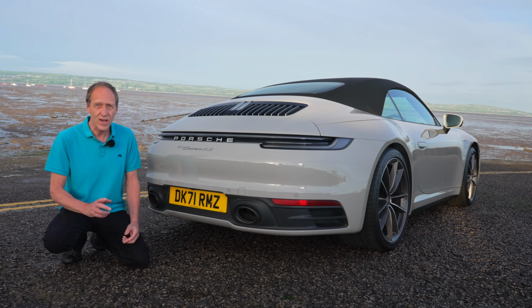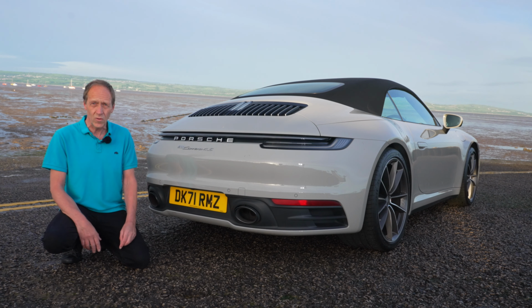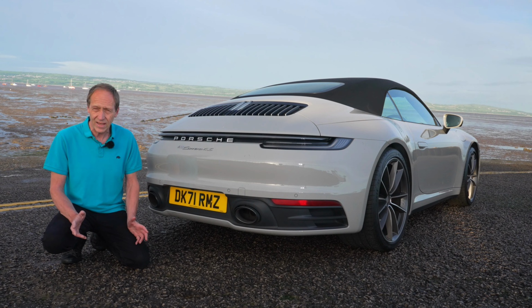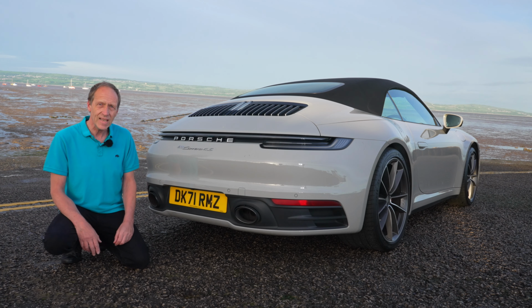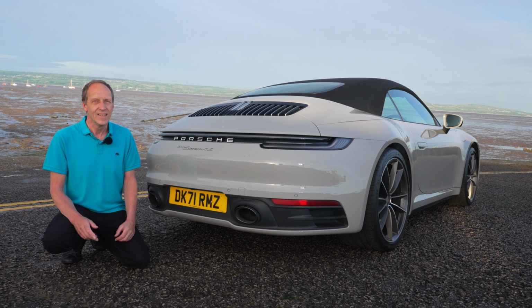However, the surprise is that to drive, we discover this 911 can't be distinguished from its hardtop coupe sibling, meaning hardtop or softtop makes little difference. So, if you want one of the world's greatest sports cars, it's right here. The fabulous 911 992 Carrera, and I'll take mine roof down.